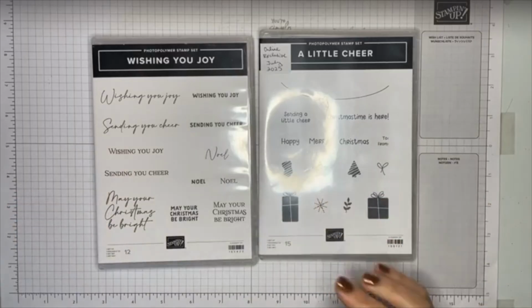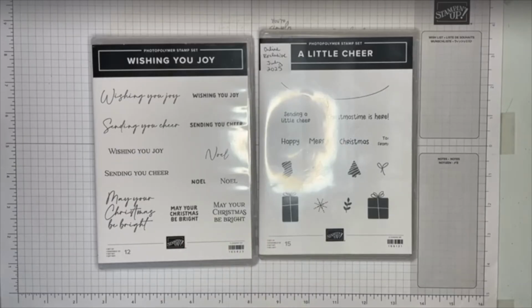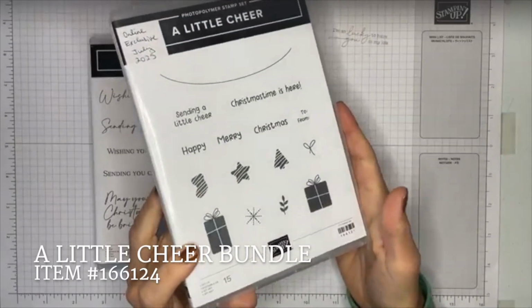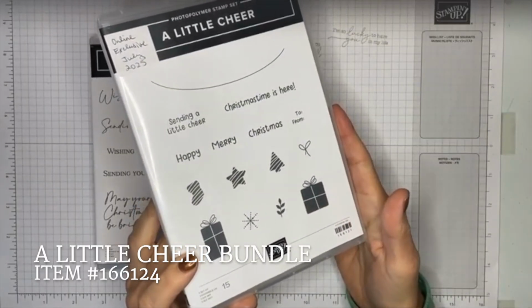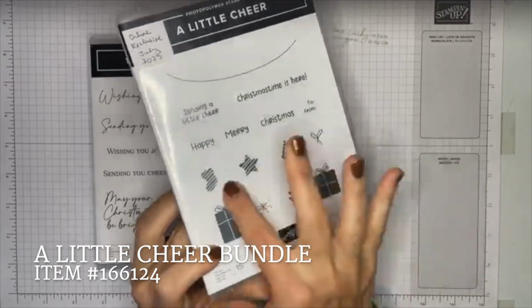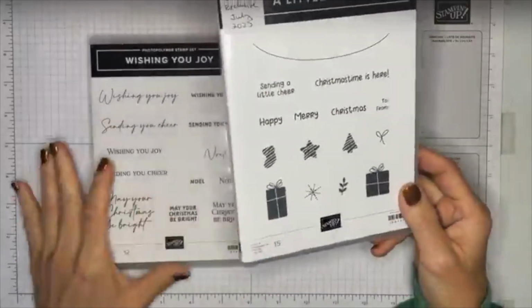I make probably about 80 Christmas cards every year, so I want to make sure I use them to their fullest potential, and mixing and matching is always a fun way to do that. So I'm going to be starting with A Little Cheer. And this is a sweet little online exclusive that came out in July. It's still available, and it's really cute. Quite a few little tiny images and then some smaller sentiments.